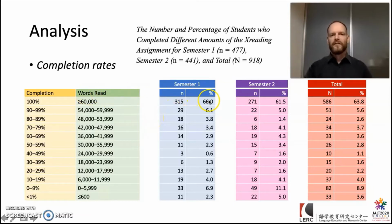Thankfully, the biggest category in terms of the number of students is for those who completed 100% of the assignment. In semester 1, 66%, in semester 2, 61.5, and the mean value is 63.8. The biggest category after this was right at the bottom, students who read between 0 and 9%, or between 0 and 6,000 words.